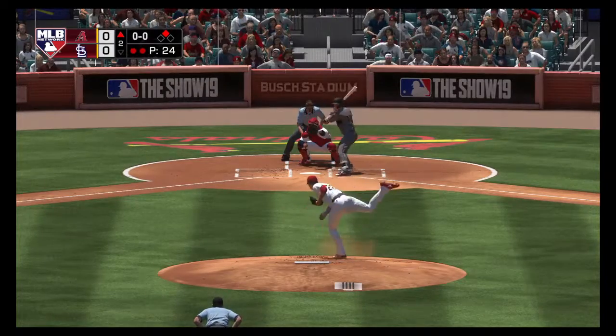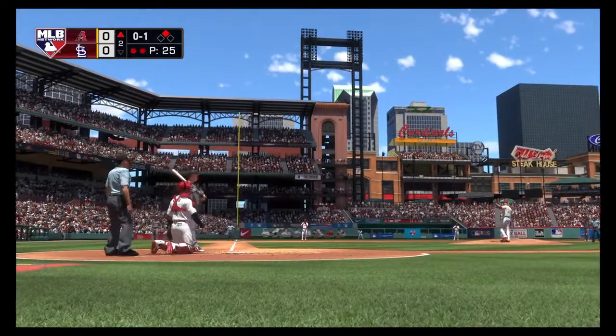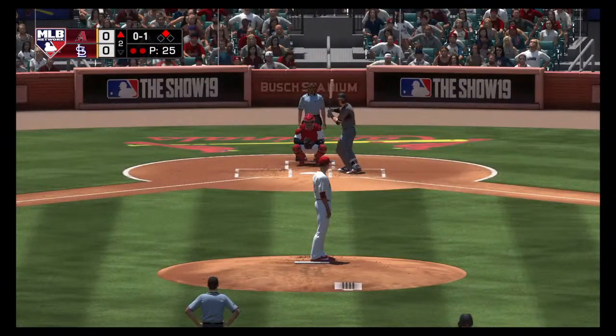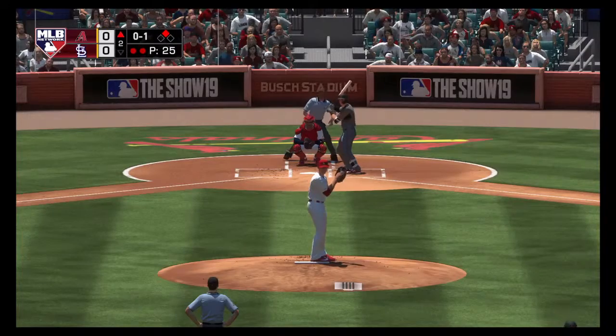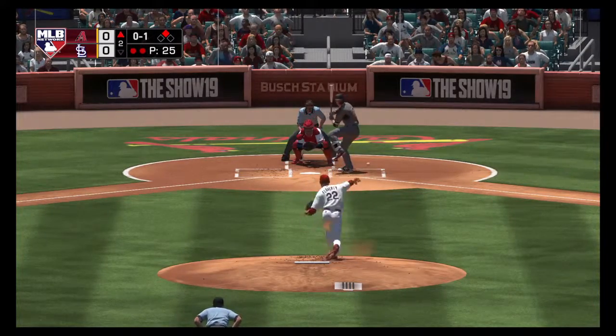Stepping in now, Nick Ahmed, as he can't catch up on a fastball at the letters, and it's strike one. Ahmed stands 6'2" as you see him in the right-handed box. He was taken in the second round back in 2011. Yeah, Matty, they certainly got it right when they drafted this guy.